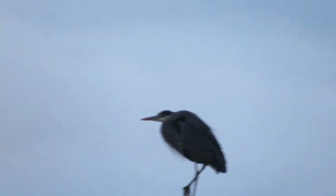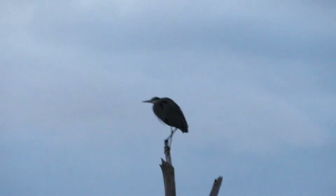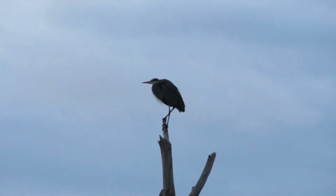I also saw a heron that was perched on a log. I got some pictures of him and some video of him. I thought that looked pretty cool. And that basically ended the trip.